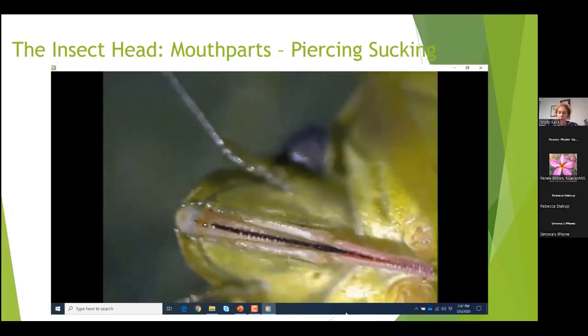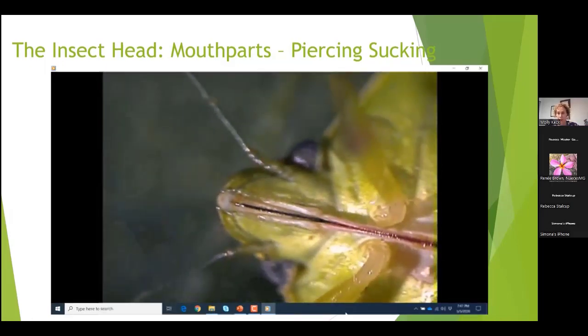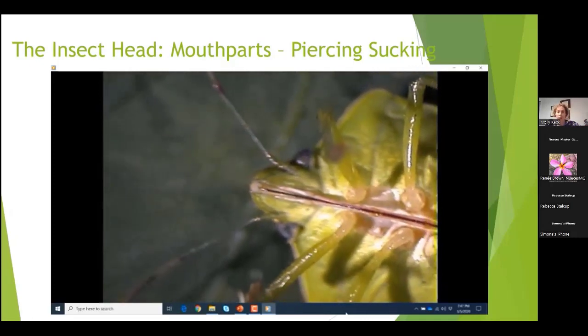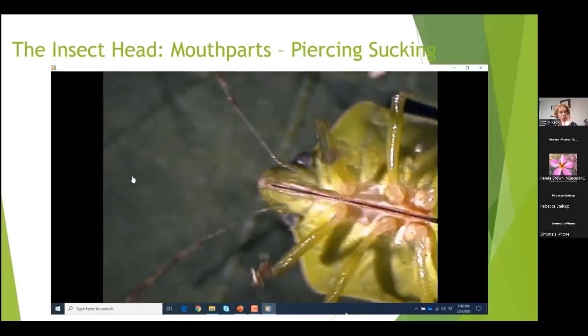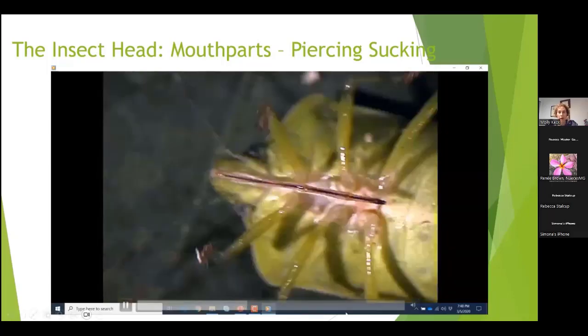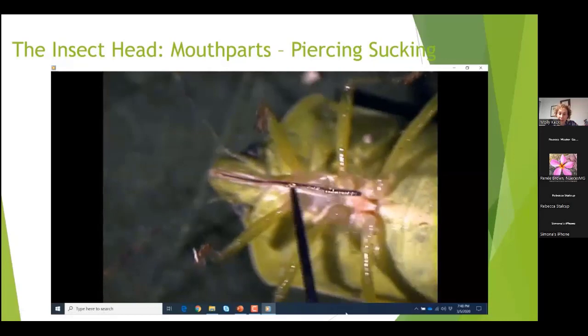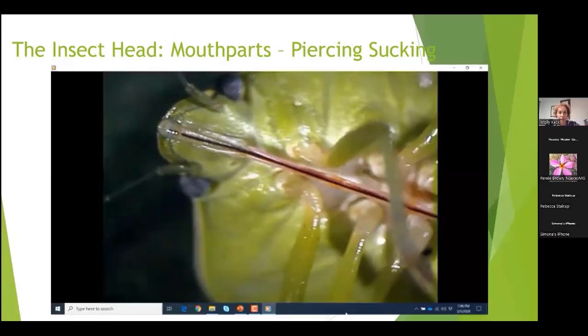So think back to the parts of the grasshopper's mouth parts. These have all just been modified to pierce something, whether it's another insect or plant tissue or skin, and then suck the liquid out of it. And so this guy has, instead of lips, a big sheath that is now protecting just a single tooth. So that black thing in the middle is the mouth part that does the piercing and the sucking.